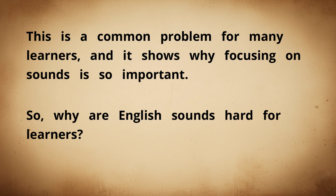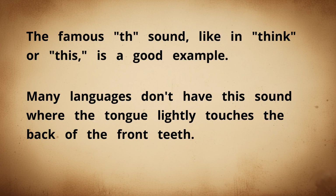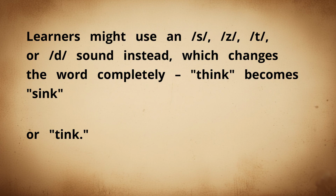So, why are English sounds hard for learners? There are a few big reasons. First, English has sounds that don't exist in many other languages. The famous th sound, like in think or this, is a good example. Many languages don't have this sound where the tongue lightly touches the back of the front teeth. Learners might use an /s/, /z/, /t/ or /d/ sound instead, which changes the word completely. Think becomes sink or tink.